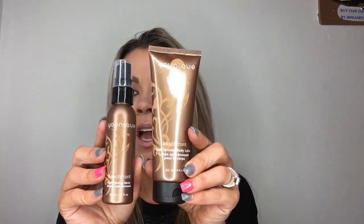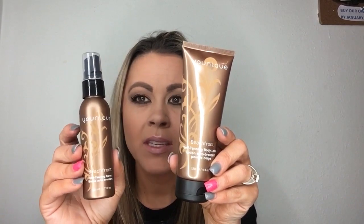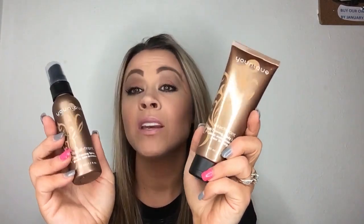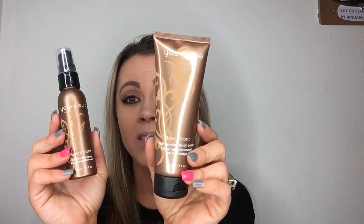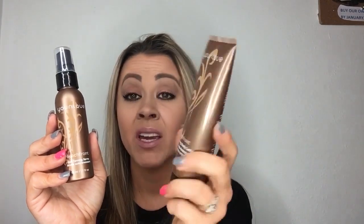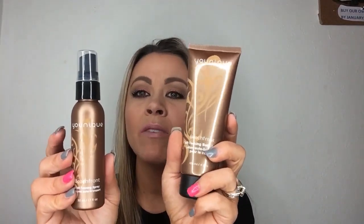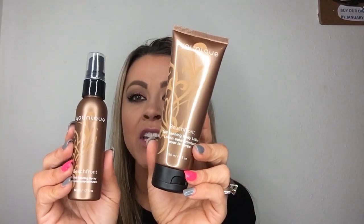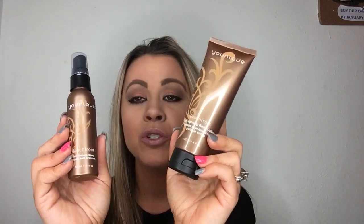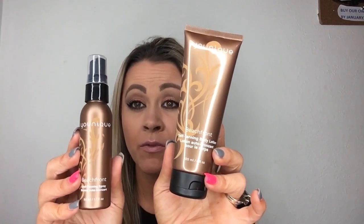This is $25. You'll see the size difference in it, but don't let the small size fool you. This is going to go a long way. The mist comes out fine, and the tan goes on evenly. And the same with this. It's not thick and icky goopy. It goes on pretty dang smooth and pretty evenly. So this is $25. This is $39. And you will get, depending on how much you use at one time, anywhere from 4 to 6 applications with this. And the same for this.